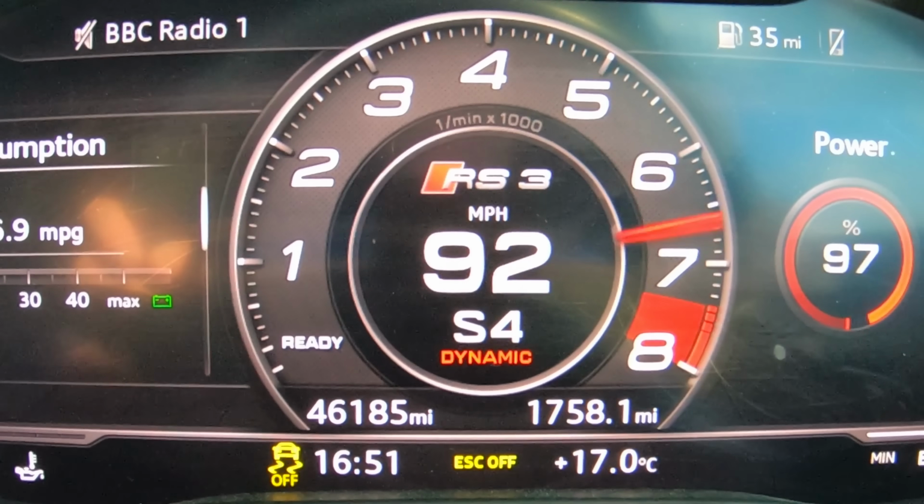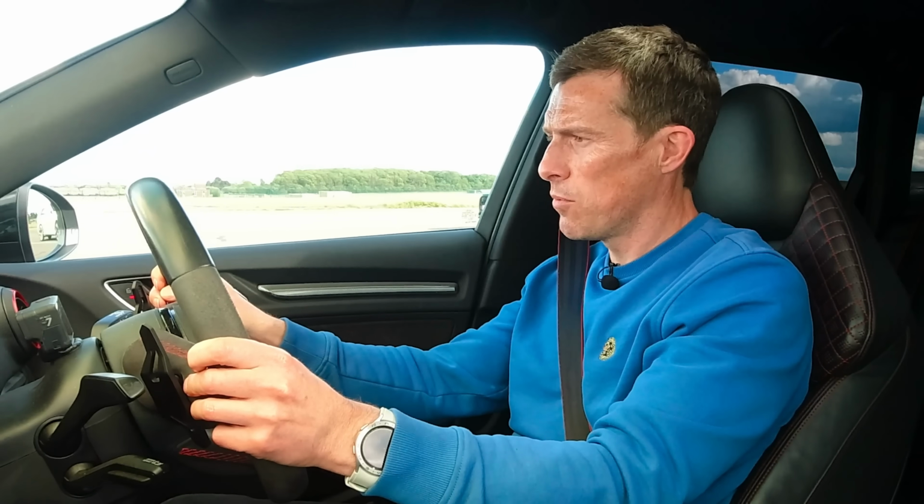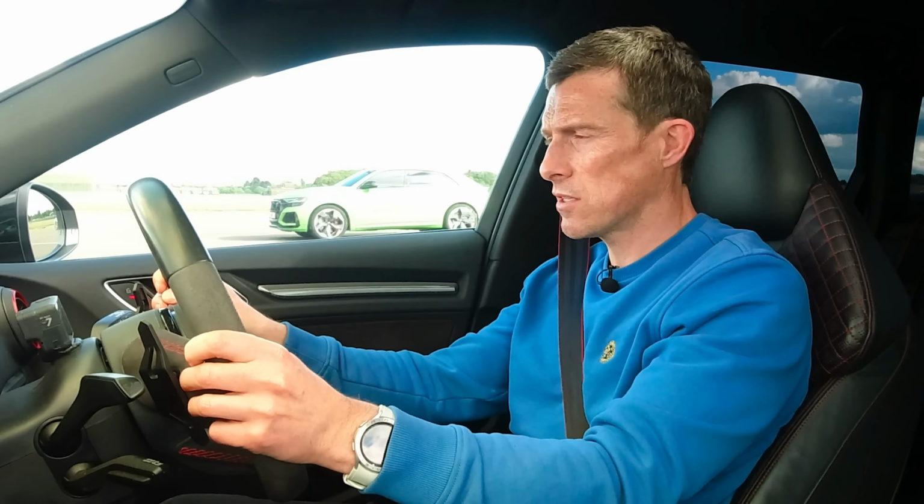Now we're going to have a brake test from 100 miles an hour. Whichever car brakes in the shortest distance wins.